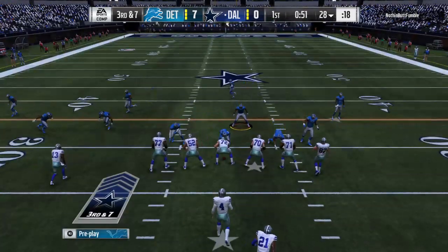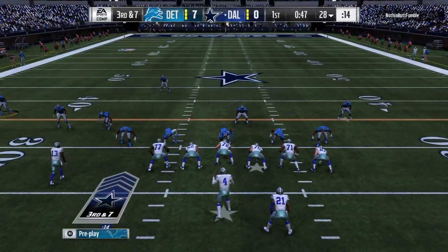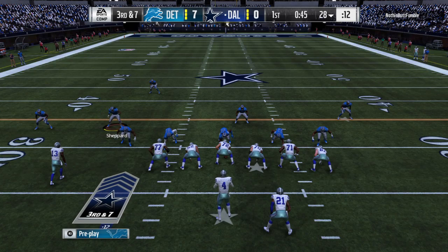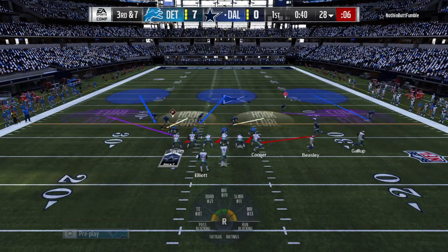Here we go, count. Here we go, 47. Swing to the bit, right. To the right. Here we go, 47.